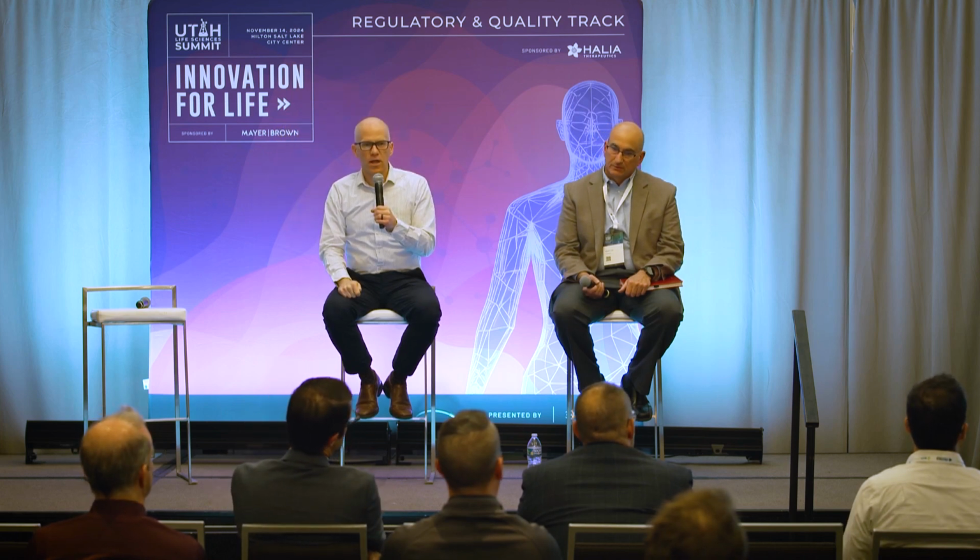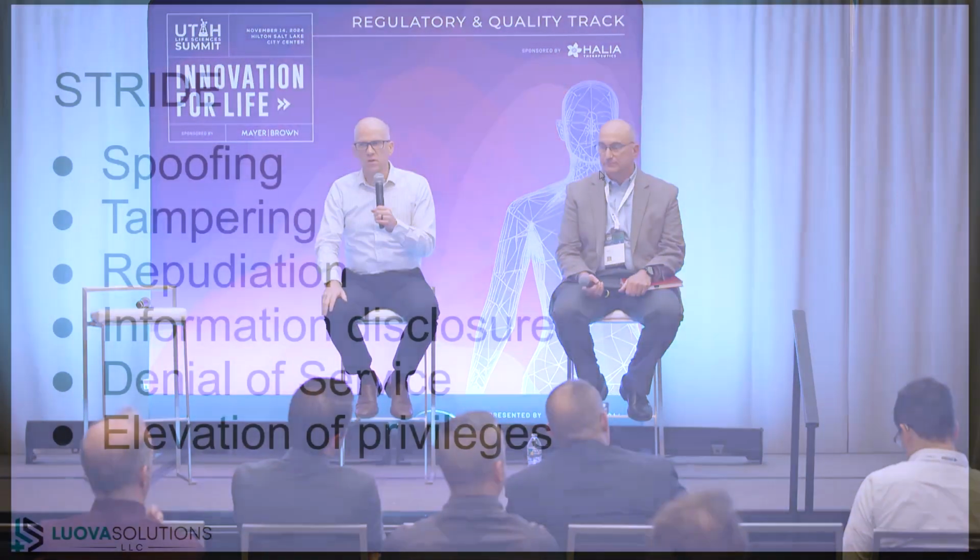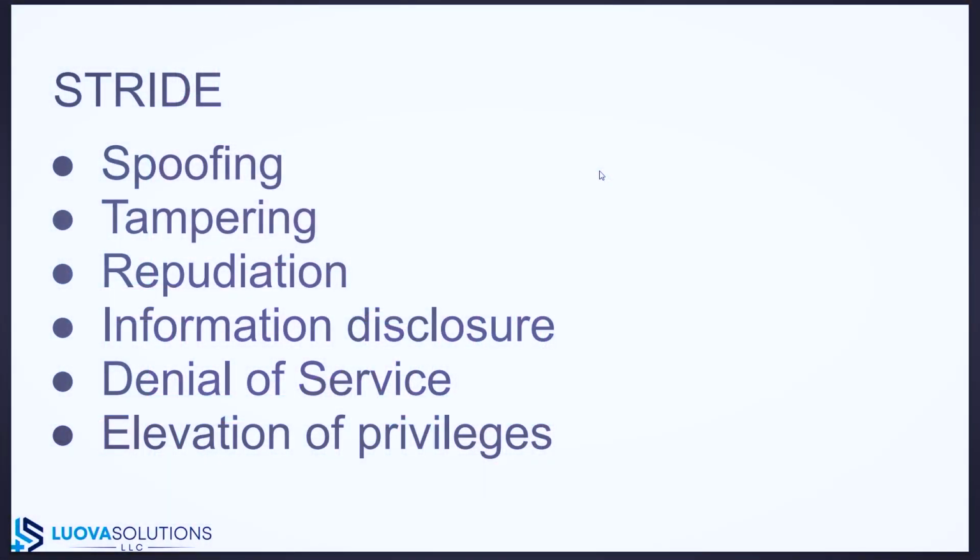So STRIDE is a threat modeling technique that was developed by Microsoft a number of years ago, and it's a mnemonic to help us remember what sort of things we can look at when we think of a threat agent or a threat, and how they can affect our device.